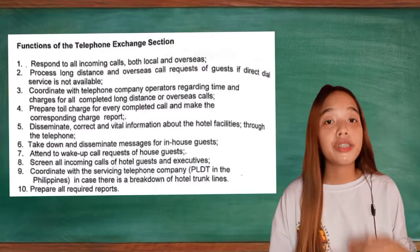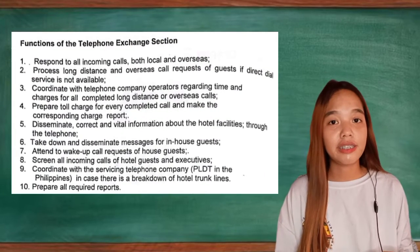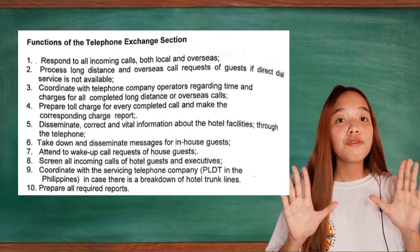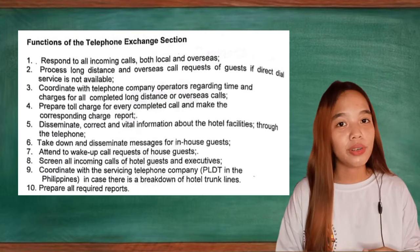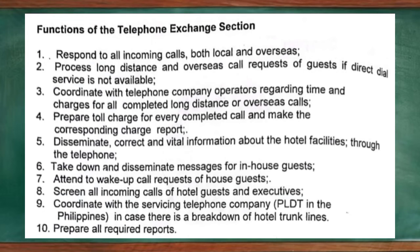Second question, what are the things that you need to consider? Here are the 10 functions of the telephone exchange section that we need to know. Number 1, respond to all incoming calls, both local and overseas. Number 2, process long distance and overseas call requests of guests if direct dial service is not available.